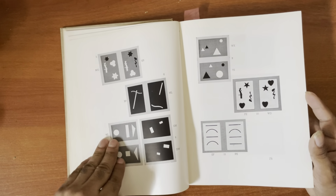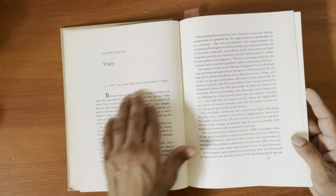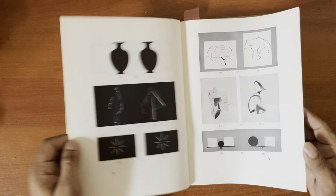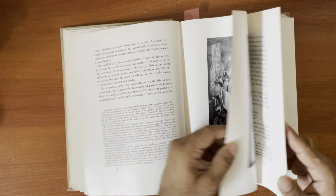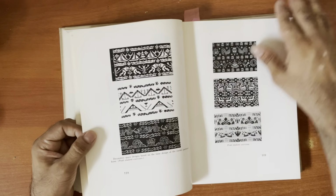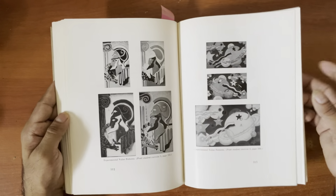So they have a test here. This is a test for unity. So Graves design judgment test. What happens is that they have these tests here, and you basically select items that you think are suited to each other, and then they describe why or why not. All right. Anyway, repetition, unity, things for achieving unity, variety of interests, all of these things. I would heavily recommend this book. There's a lot in it, a lot.